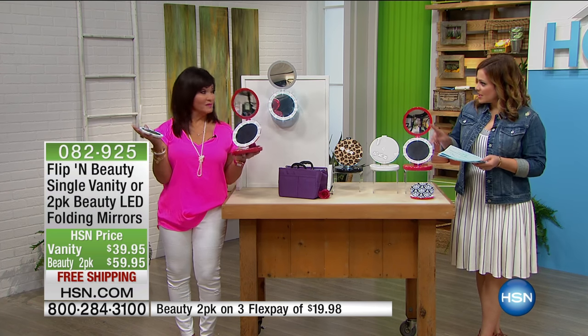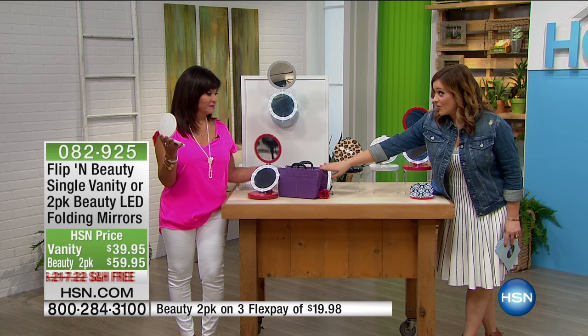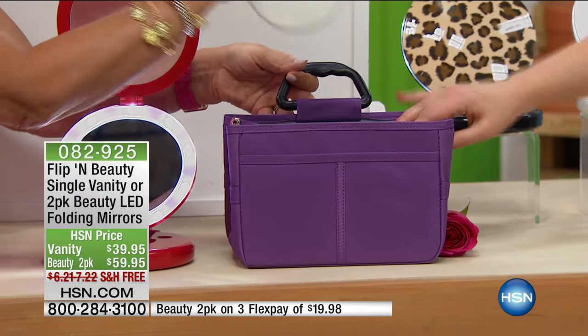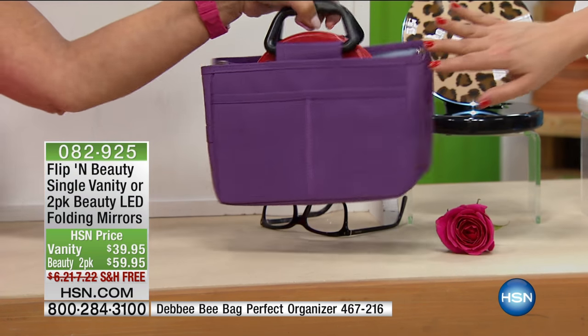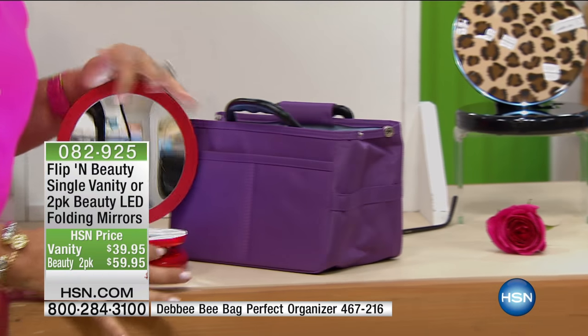And Miss Debbie, you're not staying with me. You're done. But I do have to tell you, the Better Bee Bag, the Debbie Bee Bag, is on its way out as well, and it's such a genius design. Yes, you can use it as a little handbag. It's adorable. But it's a purse organizer, and we'll call it out on the bottom of the screen there. There's your item number, 467216.